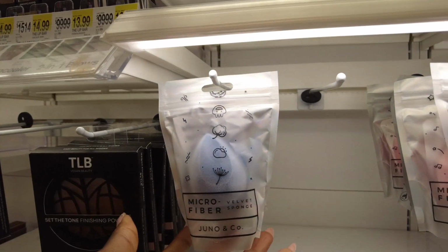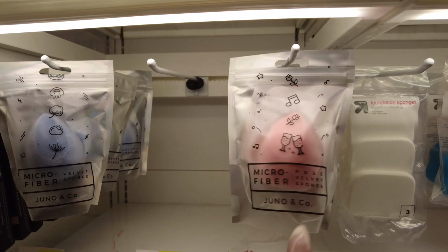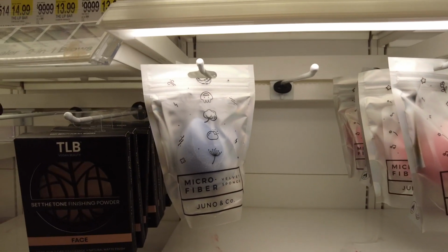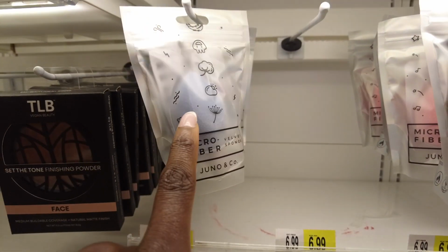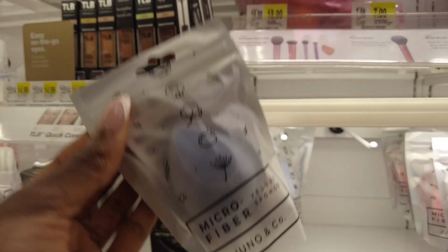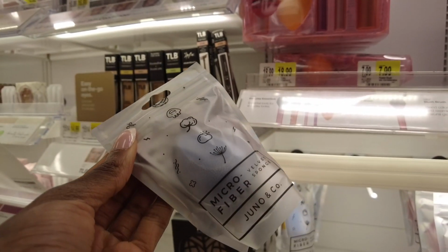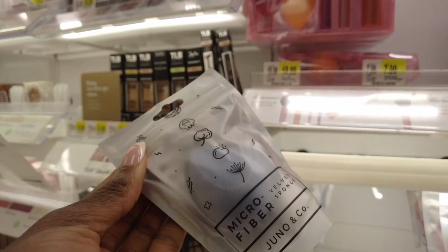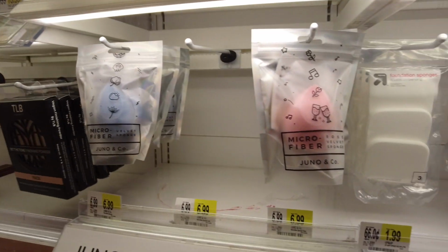So I love the Juno & Co. microfiber sponge, and I love that these are in Target now because you could only get them online a while ago. So these are really good, and they're $6.99 for one, but these are really good for making your foundation look flawless and your concealer. So all I do is wet them, run them under water, and then squeeze it out and apply my foundation or my concealer, and it's bomb.